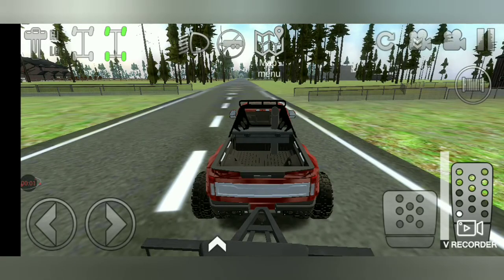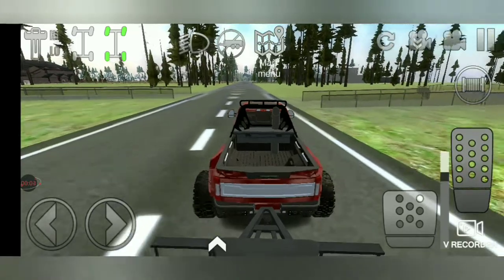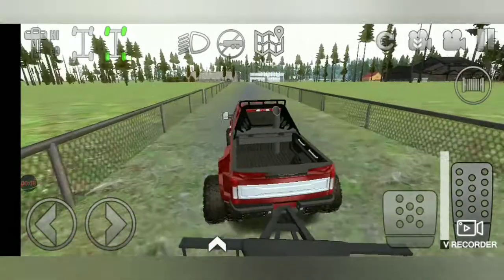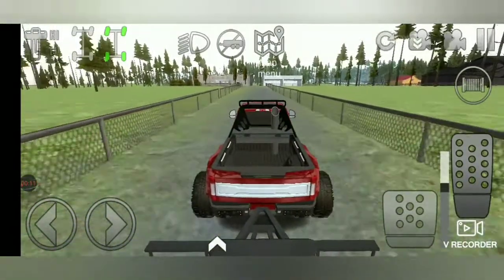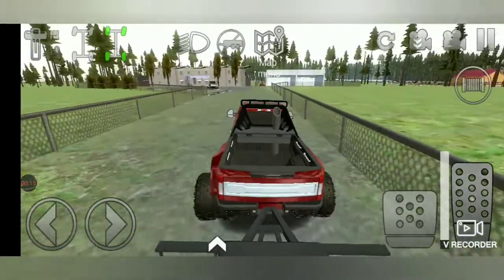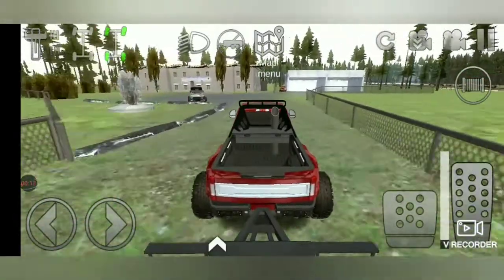What is goody, y'all? It's your boy Clay back in the video, and today it is time for us to finish. We're pulling up at this crib, I just bought a fully unfinished mud truck from.